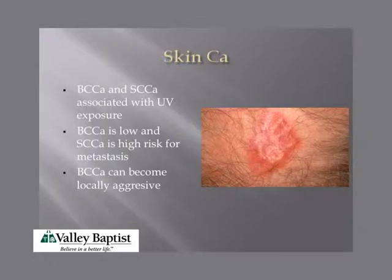So again, this is a typical presentation of nodular basal cell carcinoma. Also, the primary modality for this is just excision and closure. Basal cell carcinoma and squamous cell carcinoma are associated with ultraviolet light exposure. And there are two major types of ultraviolet, A and B.